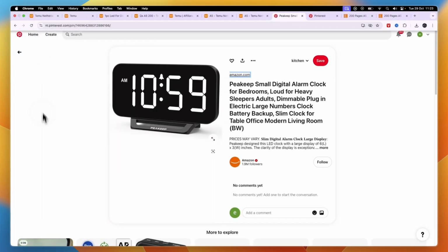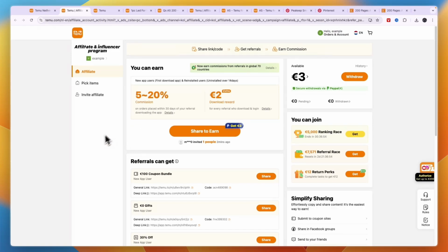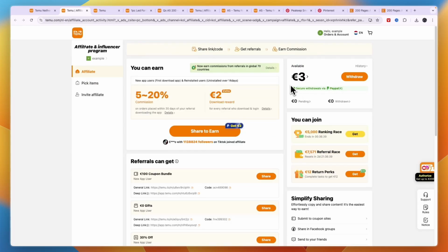Now, if you're wondering how the payouts work, you just want to go to the affiliate and influencer earn commission part, and you can get paid out to PayPal. So here you have your available balance, you can then click withdraw, and then you can see you will get it to PayPal. Now this is my second account, so therefore I only have 3 euros, which you already get when you just sign up for the affiliate program. But basically you just want to have a PayPal account, and then you can get paid to that PayPal account.